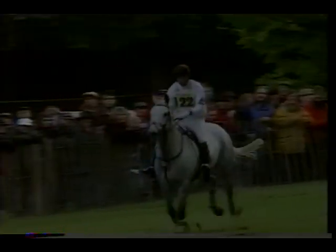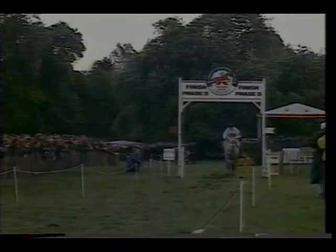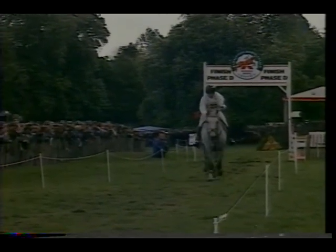And on they go. They're going to make the time. They're definitely going to make the time. He's checking both watches. One more fence, one more fence. They've done it. And Ian Stark will hold on to his lead after dressage, 46.2 the score he stays on. Very relieved. He's so fond of this horse. He was so emotional afterwards he could hardly speak.